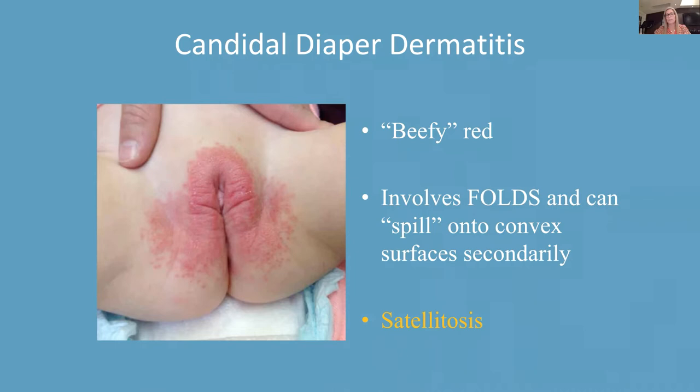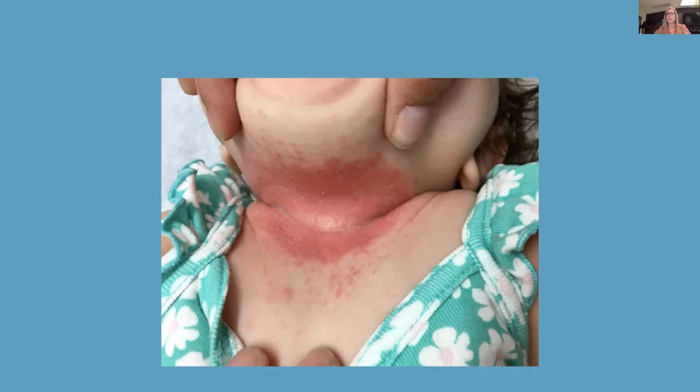Moving on, you can see that a similar rash can occur in the moist neck folds, and you can see it demonstrate the same satellitosis as it would in the diaper area. Next. So this is what we call intertrigo, which is also candidal. Next.